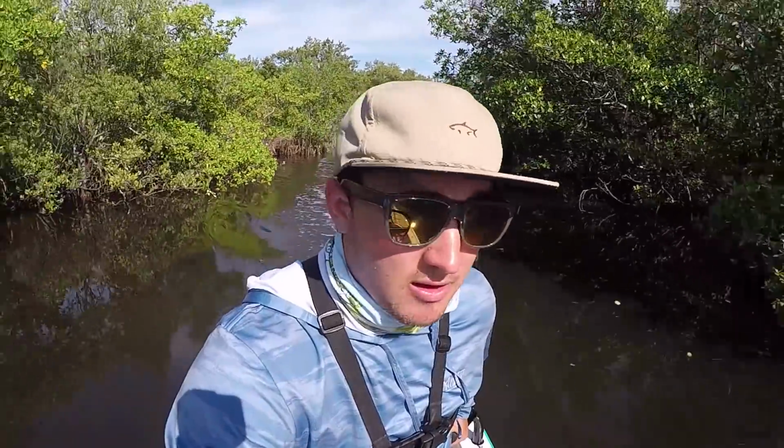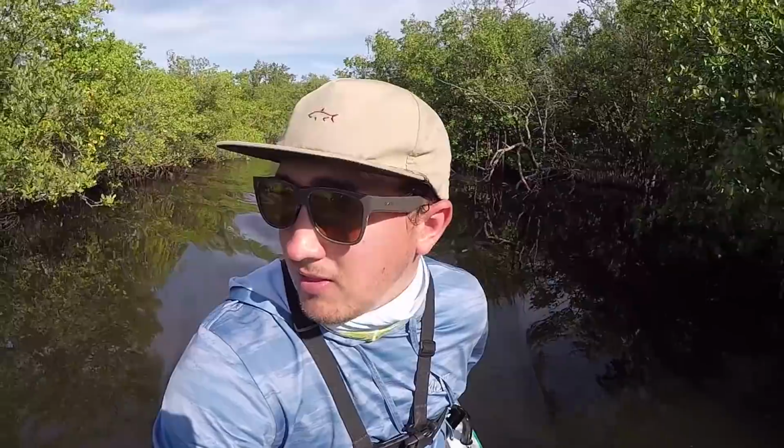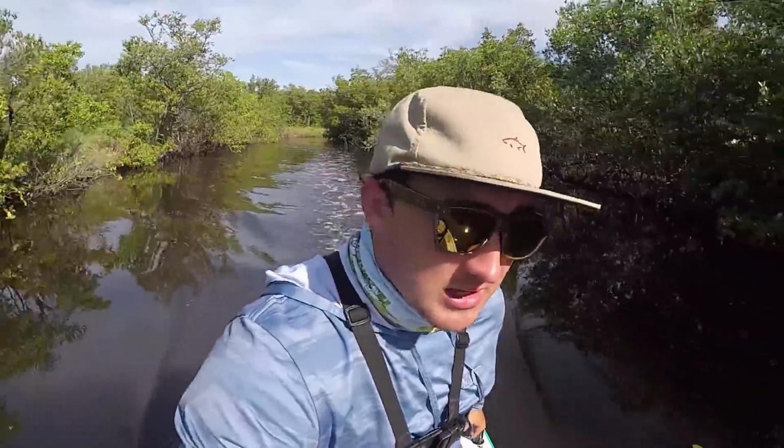And sometimes you launch from a ramp, and sometimes it's launching in the middle of a road where there's a mangrove hole that you can put the micro skiff in. And so I like the ability to use this without a trailer, because it allows true, true adventure.